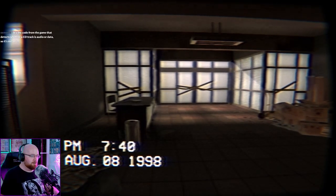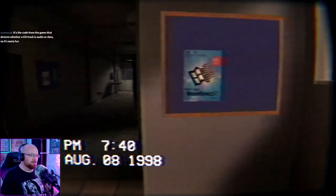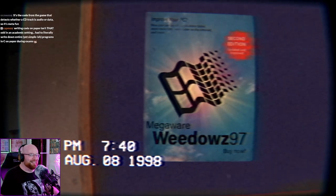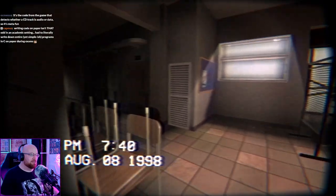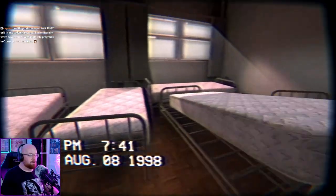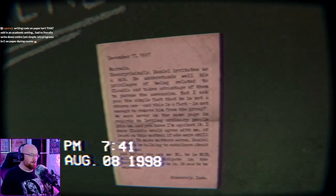It's the code from the game that detects whether a CD track is audio or data, so it's metaphone. Oh my god. That sounds like such nerdy fun. Weedos. It's Megaware Weedos 97. That's brilliant. That's the operating system I'm fucking running on at the minute. Yeah, I've got a better CPU for my PC, but I didn't realize that I needed a better motherboard to take the CPU. So I'm like, great, cool, now I need to save up for a motherboard. Remember why you're here. Why am I here?